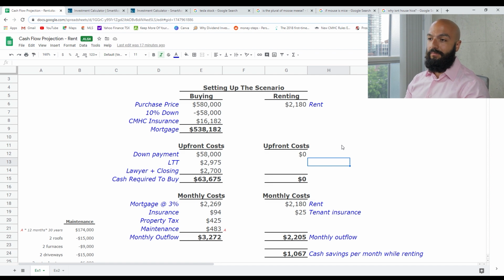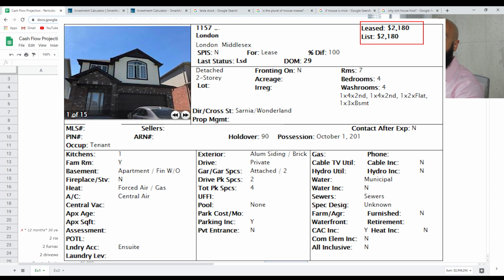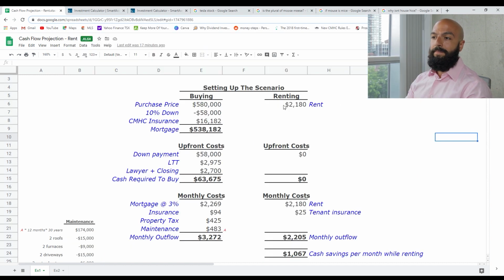Setting up the scenario. If you see here, renting, I'm assuming $2,100, but where did I get that from? I found a property in London, Ontario. It is a 4-bed, 4-bath. If you look at the unit number, 1157, $2,180. This is my renting costs. What are my upfront costs? Zero. What are my monthly costs? The rent, $2,180 plus $25 tenant insurance. My monthly outflow is $2,205.